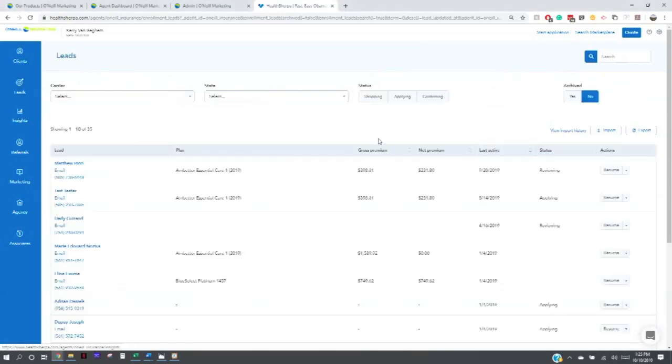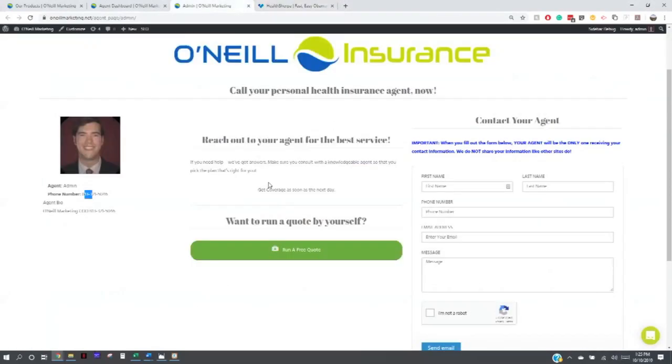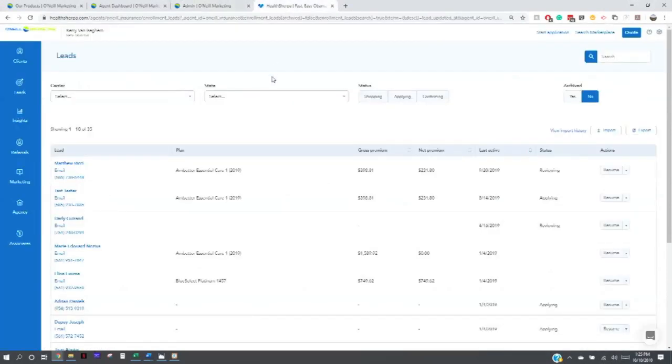This is your lead section. Again, it's going to be any applications that have started, whether you've actually started them and not finished, or if they went through and clicked on your link and they started an application but then got stuck somewhere. They will show up here as well, and they'll have all their information.